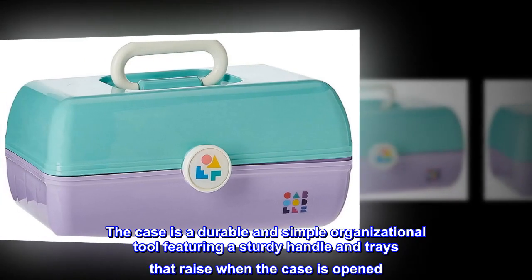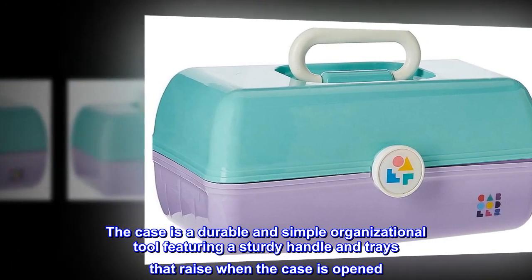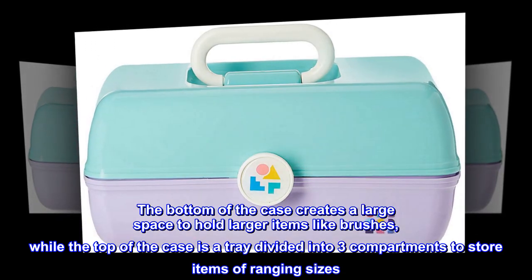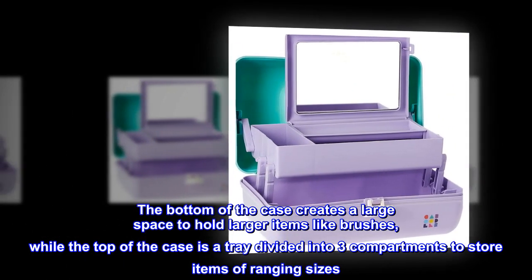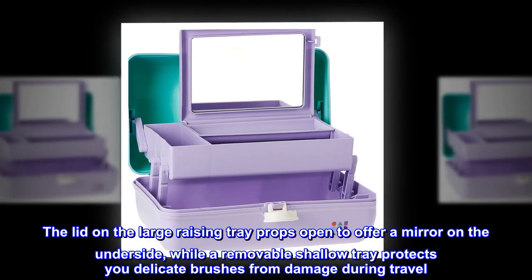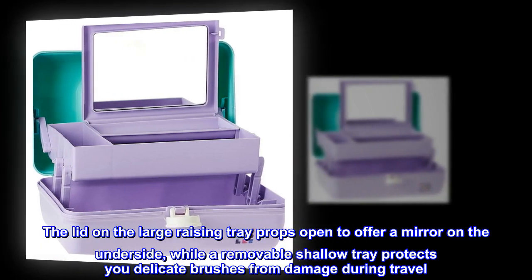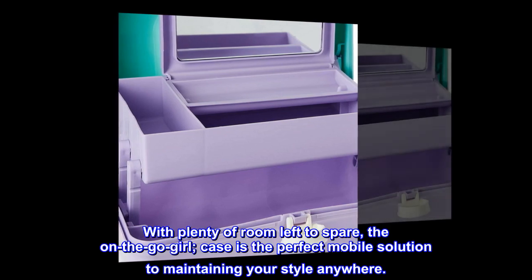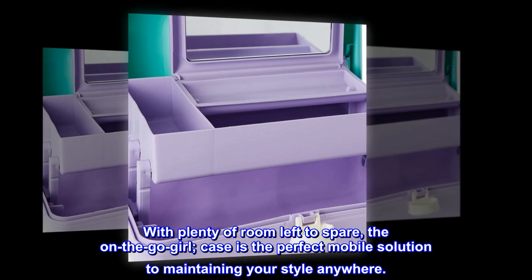The case is a durable and simple organizational tool featuring a sturdy handle and trays that raise when the case is opened. The bottom of the case creates a large space to hold larger items like brushes, while the top of the case is a tray divided into three compartments to store items of ranging sizes. The lid on the large raising tray props open to offer a mirror on the underside, while a removable shallow tray protects your delicate brushes from damage during travel. With plenty of room left to spare, the on-the-go girl case is the perfect mobile solution to maintaining your style anywhere.